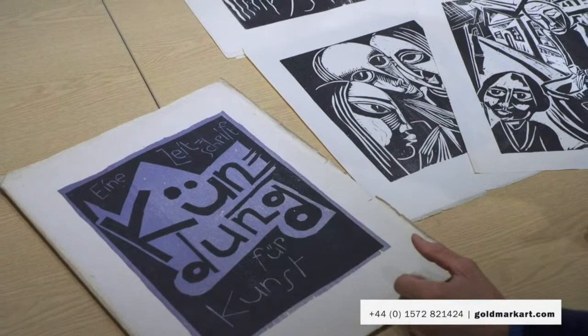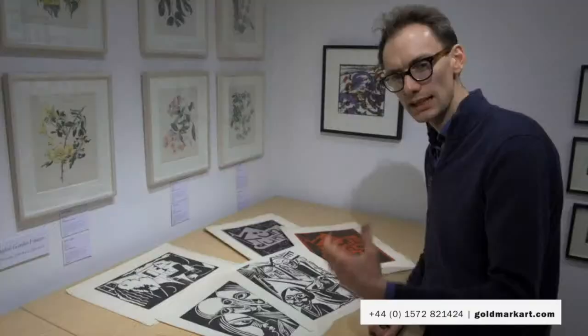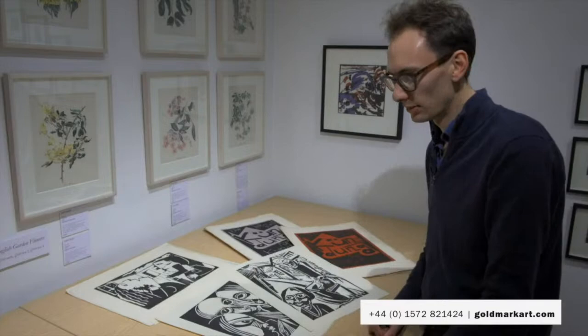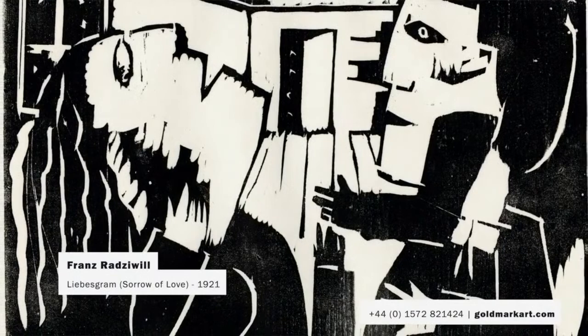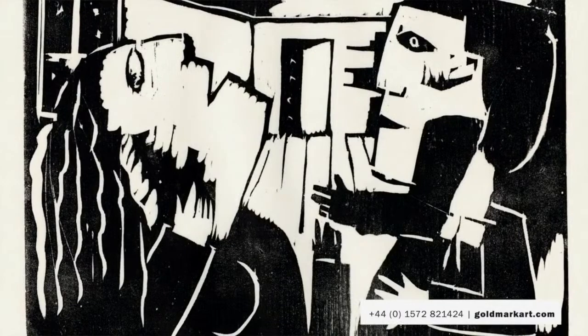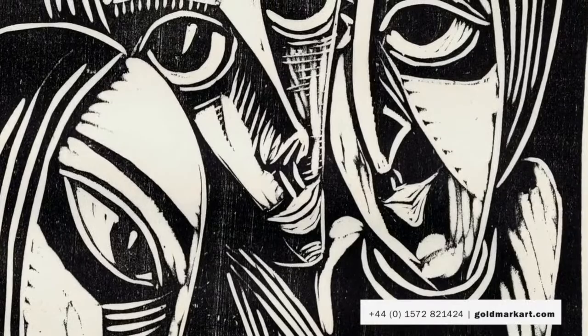Kundung was the brainchild of Rosa Shapira and Wilhelm Niemeyer. They were two leading luminaries of the German Expressionist movement, and Kundung was sort of their love child. It was birthed in 1921, and it was formed as an adjunct to the recently established Kunstbund in Hamburg, which was an association of patrons, local artists, writers, academics, all of whom were committed to promoting and putting on exhibitions of contemporary art.